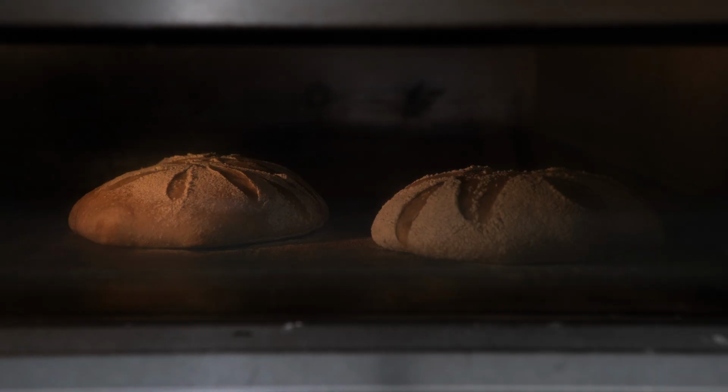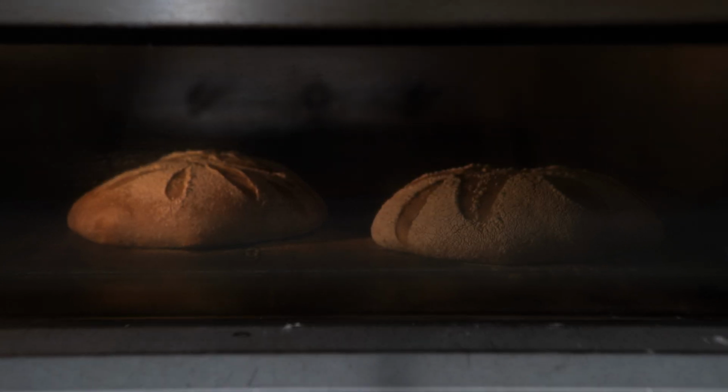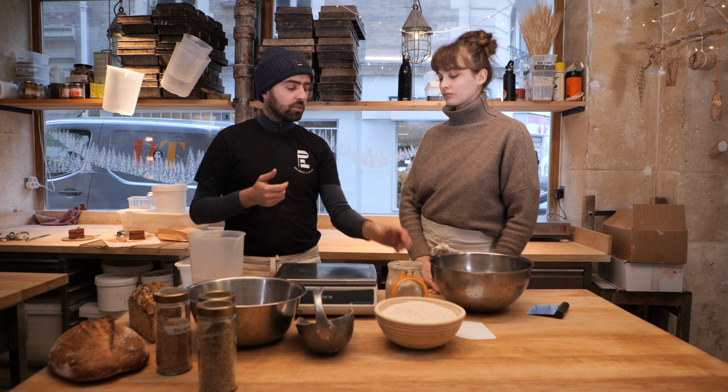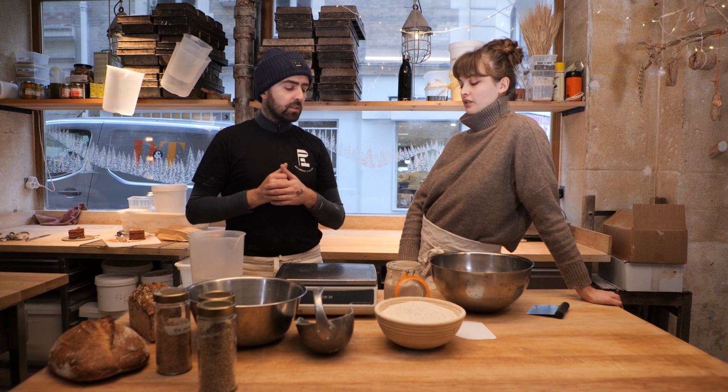Why a sourdough bakery only? Because sourdough really gives flavor to the bread. And what's really interesting is that the bread is always a little bit different. It's not only the temperature, it's the humidity, also the flour, and whether it's really fresh, milled a few days ago, or 2 or 3 weeks ago. So many things change the taste of the final result.